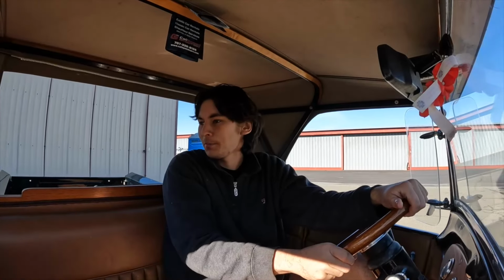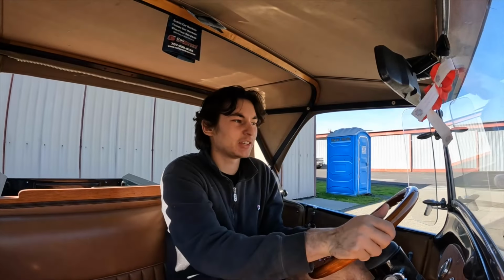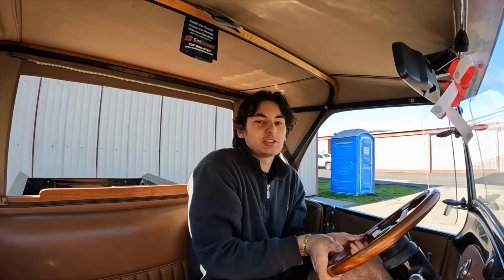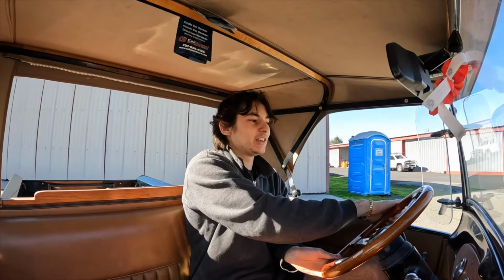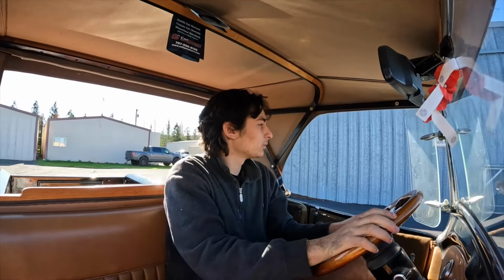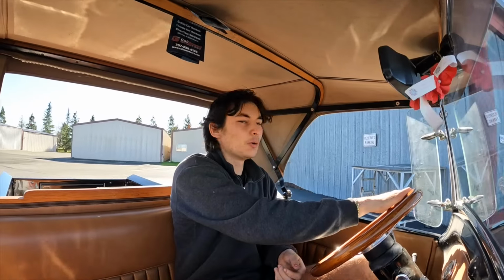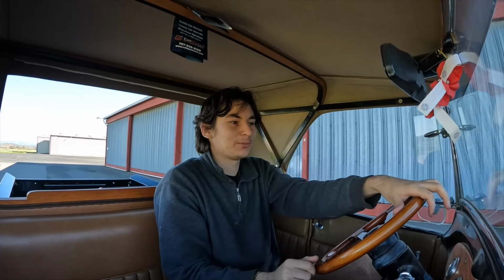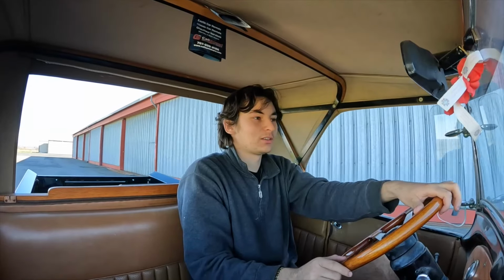Having the Roadster top on this thing is pretty nice because you get a little bit of wind in your hair, but it's not overwhelming. I definitely wish this car had a manual in it. Let's go take her, see what it's all about. I wish we were allowed to go open her up a little bit on the runway, but I definitely don't think that's gonna happen. So we'll do the best we can to have some fun. Oh, definitely needs to warm up a little bit.